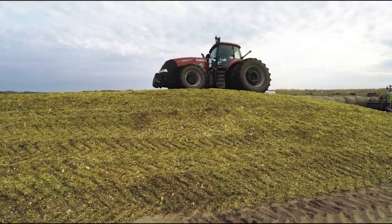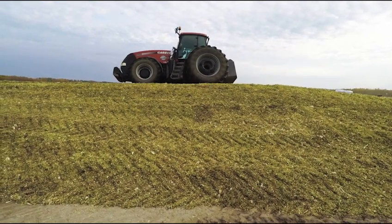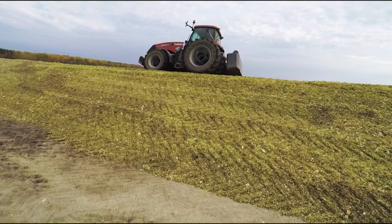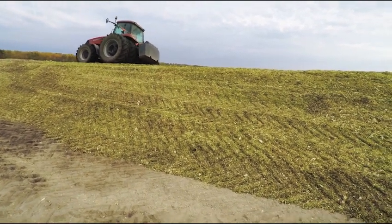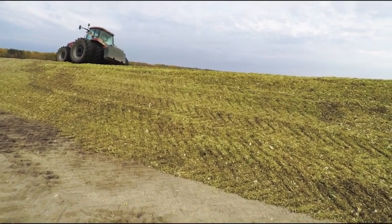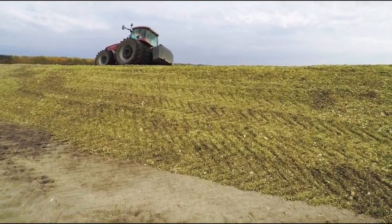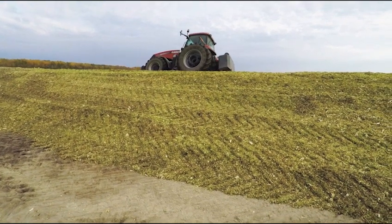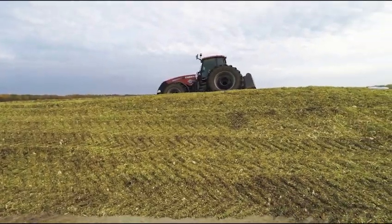So yeah, James is just going back and forth and back and forth. It's a very monotonous job packing corn silage, or packing silage in general, but it's such a crucial point because you do all your year's planning, your fertility plan, you pick the right seed, your planting dates, you cross fingers for rain, and if all things line up and it comes to this step, and you do a bad job of this, it's all for naught. So it's very, very important just to keep going back and forth and pack that silage down the best you can.